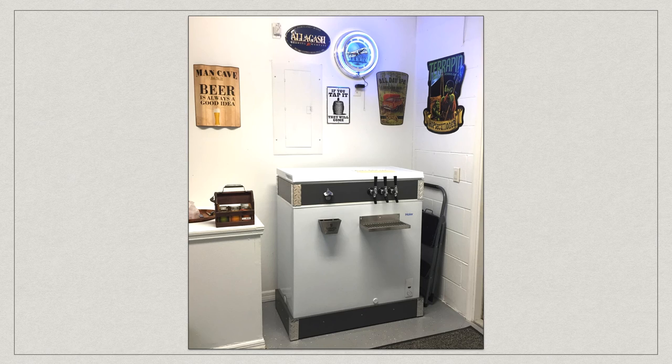So when it was all said and done, this is my little area. I've been sort of slowly collecting some tins and stuff like that. At the end, somebody gave me a Gator bottle opener. I put that on there, and I got a nice little stainless steel cap holder.